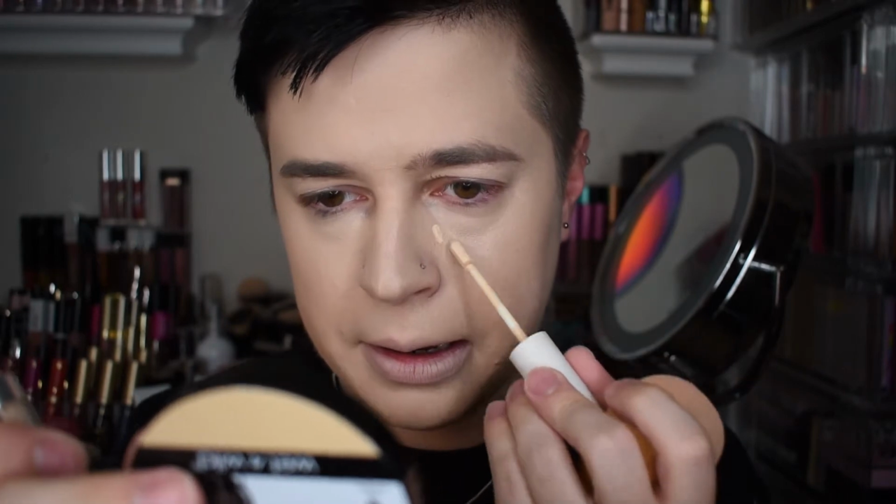Now, this is technically not a drugstore product. It is still affordable, though. This is the ColourPop No Filter Concealer in the shade Fair 5. I'm going to use it just to kind of highlight a little bit, because my eyes are not looking very highlighted. Now, my face is completely set.